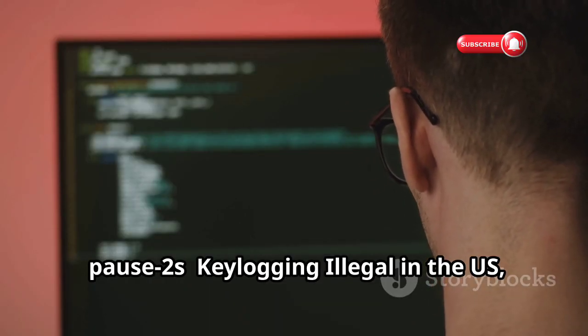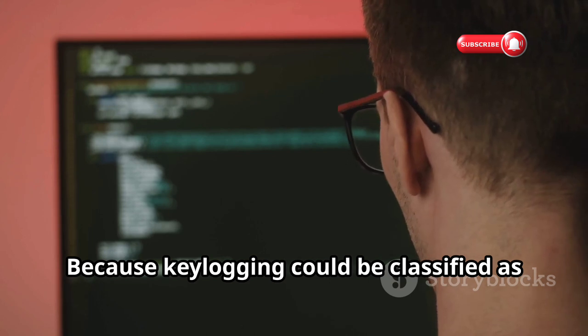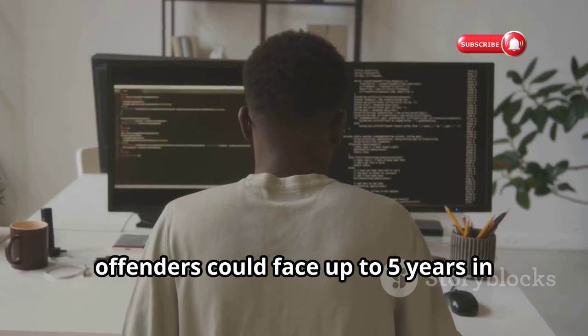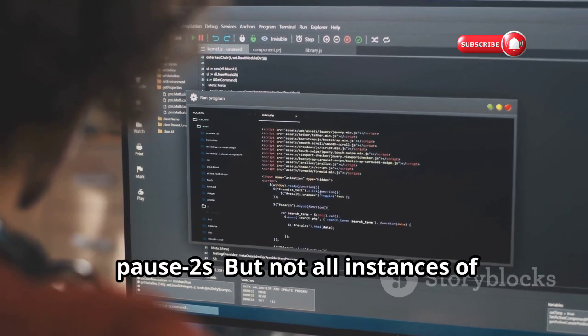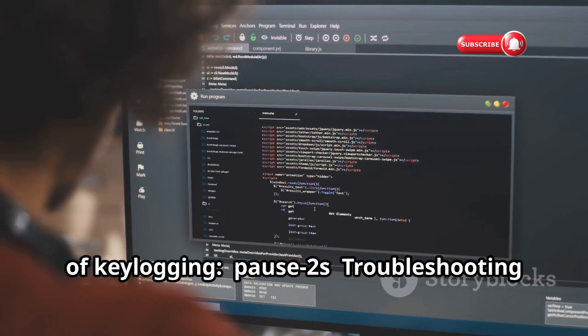Keylogging, illegal in the US. Because keylogging could be classified as a breach of the Electronic Communications Privacy Act, ECPA, offenders could face up to 5 years in prison and fines up to $250,000. But not all instances of keylogging are illegal. Here are some examples of legal use cases of keylogging.